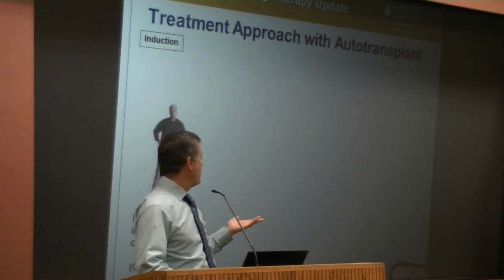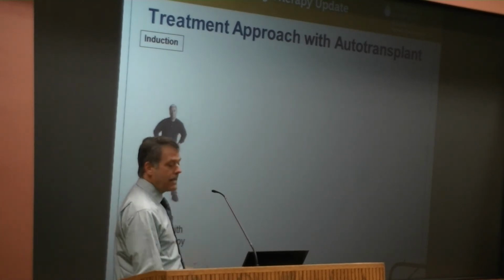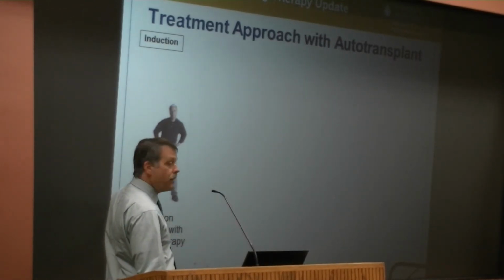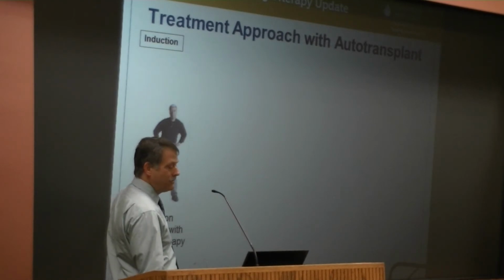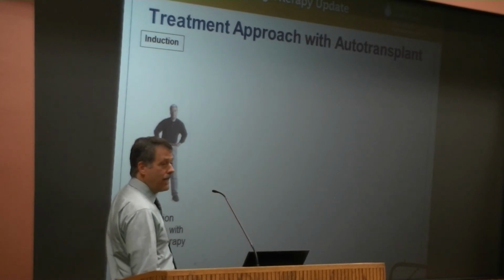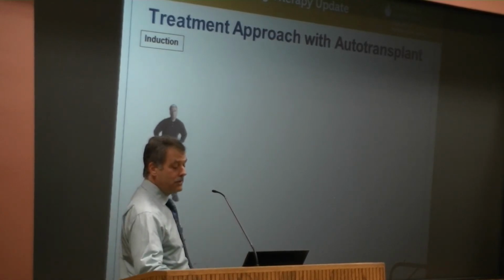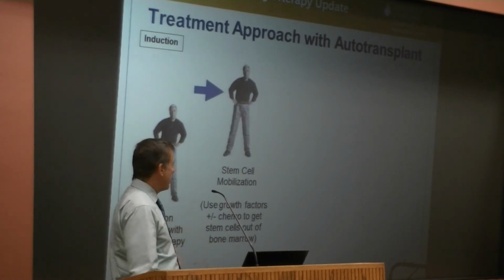So we don't do transplants right at diagnosis, because people are usually more sick at diagnosis. And the good news is we have treatments that work. 90% of the time, the treatment you get started with nowadays is going to work and make the myeloma better. So that's what we do first. We first try to get rid of most of the multiple myeloma, get the cancer controlled, get people where they're feeling better.